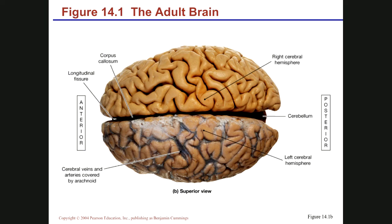If we look at the brain, this is the superior view, we can see that gray matter on the surface. So all of this that you see, that's gray matter. And look how folded it is, almost like an accordion. Those folds, again, increase the surface area. If you look at it, it looks like a sphere. And so it's called the sphere or the cerebrum. The word cerebrum means brain.